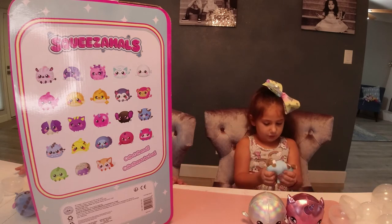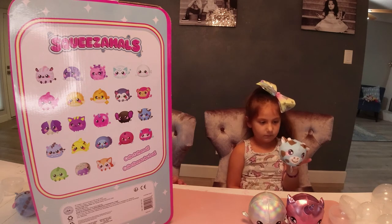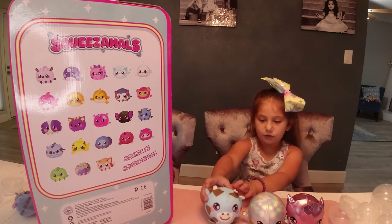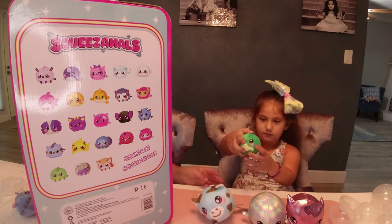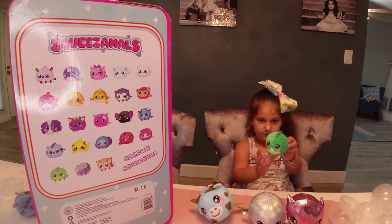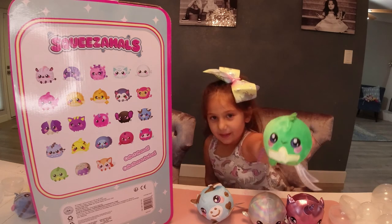Okay, this one I like because it's really spotty and it just looks really cool. How about you say the words and then I'll show you. Dinosaur. I like it because my favorite color is green, and it just looks really cute. And yeah, that's the dinosaur.